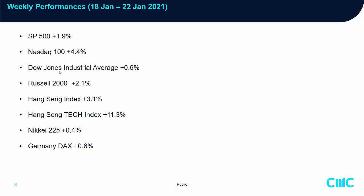they actually underperformed the S&P, the Dow Jones, and the Russell in the last 4 to 5 weeks or so, due to the US big tech stocks being trapped in a sideways formation since September last year.